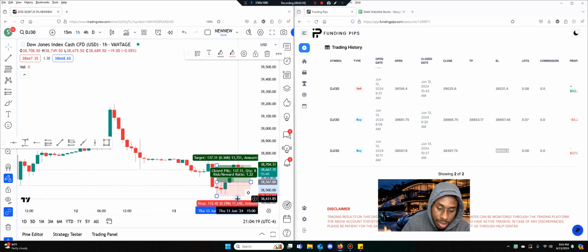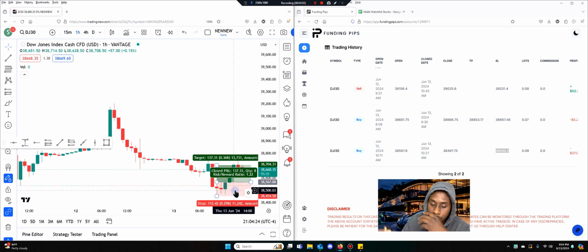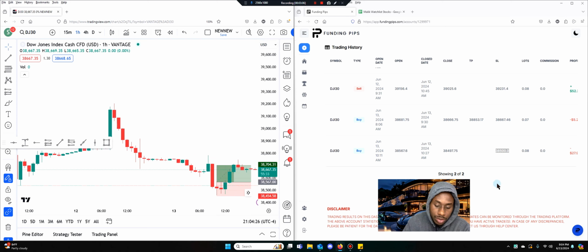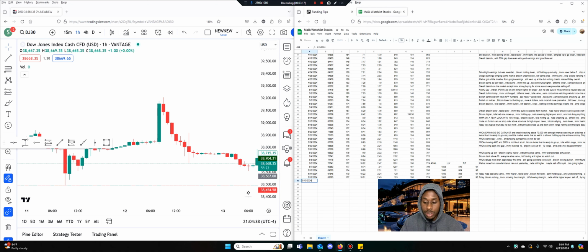Interestingly, if I had just a bigger stop loss, I would have been able to make this trade. But it still wouldn't have been great. It would have been a 1-to-1, so I probably would have been up maybe $40 or $50, which is still good, but I would want to be up more, a bigger move. Let's get into the watch list now.